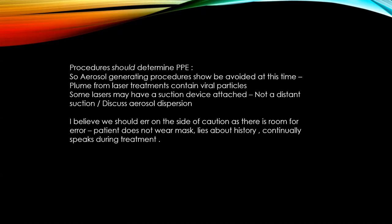In terms of aerosol generating procedures, this is my personal view, even though if you listen to that Dr. Marcus in Germany, they carried on almost like normal, but with unbelievable disinfection, as well as the appropriate PPE, and they had no cluster infection, no infections at all, actually, from the dental clinic. If it's not necessary, maybe not to do aerosol generating procedures at this time, especially if you don't have all the PPE requirements.